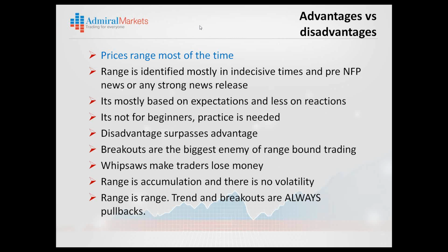So range is identified mostly in the seasonal times and pre-NFP news or any strong news release, because traders do not want to risk anything.